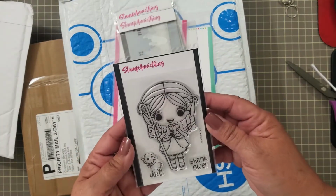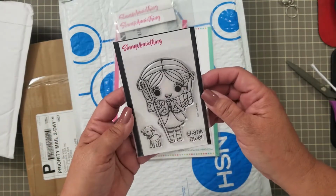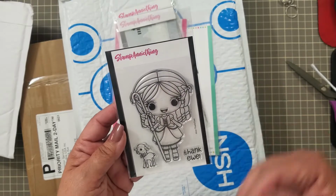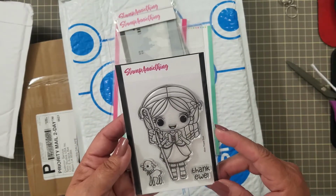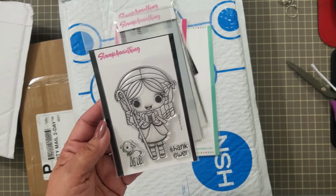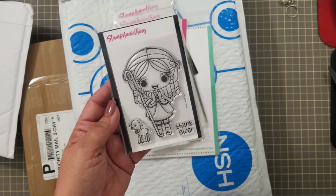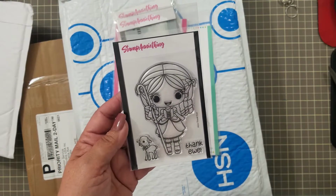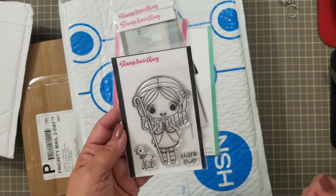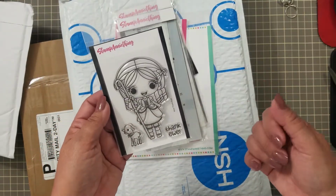So first off, we got Alice. Alice, thank you. Isn't she cute? I don't know why she's Alice. She's Bo Peep to me. But regardless, she's stinking adorable. And I have these great delusions of grandeur of being able to color. We'll see. I really do need to break them out and just be brave and get over myself. But it will happen. I promise you it will happen.